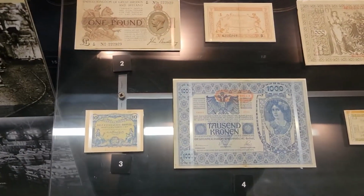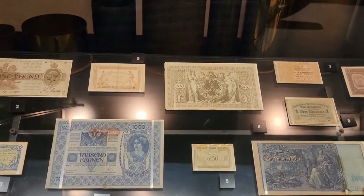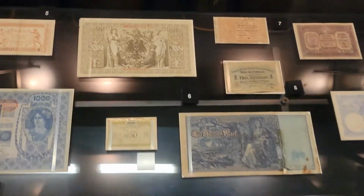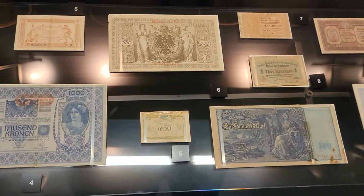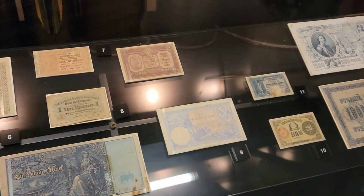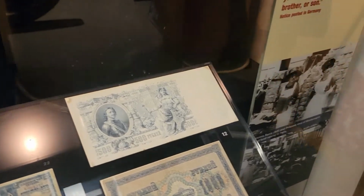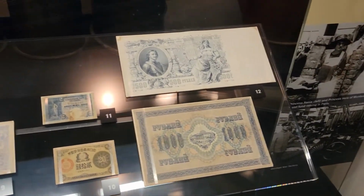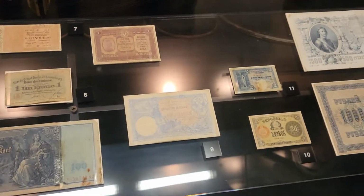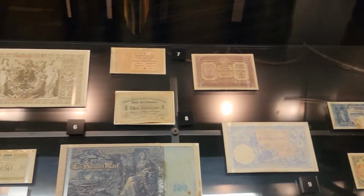Number 3 is Portugal. Number 5 is France. Number 6, that's another German Deutschmark. Wow, 1,000. There's a great inflation after World War I, but right now we're still in the pre-war stage, or just in the beginning. And some of the other currencies from other nations: Russia, Greece, Japan. Oh, that's the Japanese yen. We got Luxembourg, we got Italy.